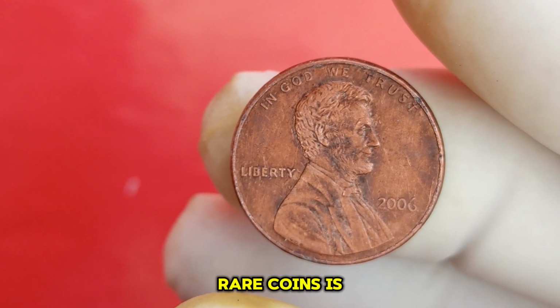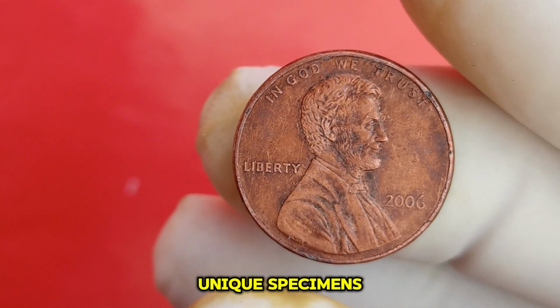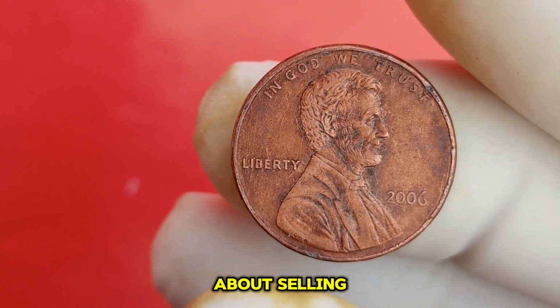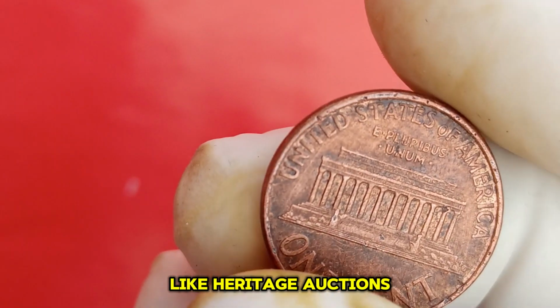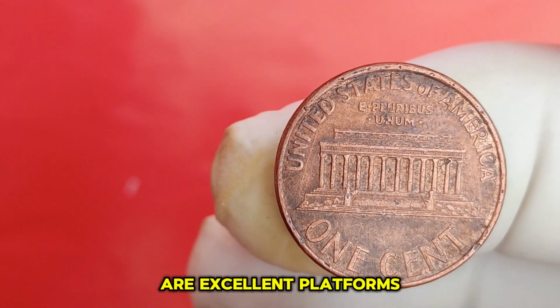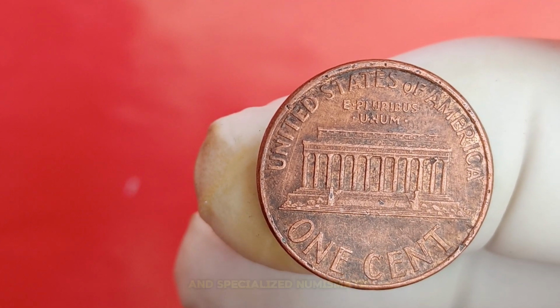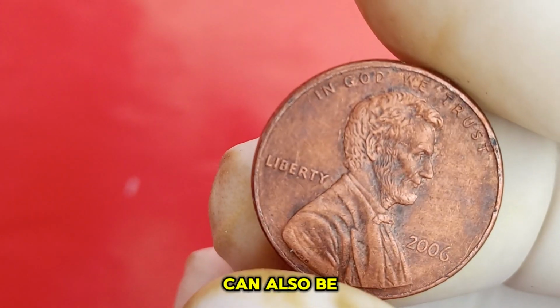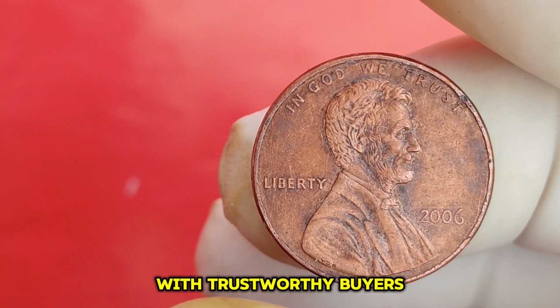The market for rare coins is thriving, with collectors willing to pay top dollar for unique specimens. Here's what you need to know about selling your valuable penny. Reputable auction houses like Heritage Auctions or Stack's Bowers Galleries are excellent platforms for selling rare coins. Websites like eBay and specialized numismatic forums can also be good options. However, ensure you're dealing with trustworthy buyers.